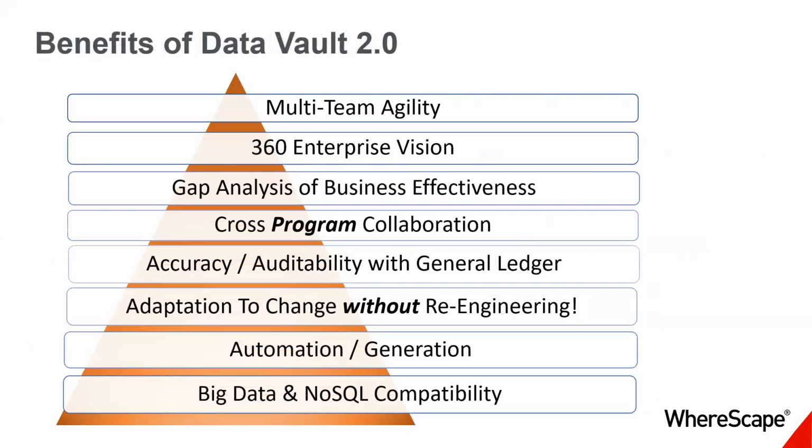So some of the benefits that we get when we do Data Vault properly, when we stick to the standards, when we leverage the right tooling, when we put the right processes in place, we get multi-team agility. And this is worldwide cross-spread. We get 360-degree enterprise vision of all analytics. It's not just data warehousing analytics. This includes your data scientist programs and your BI analytics run through deep learning, anything that goes on in the BI and analytics landscape. We also focus on something called gap analysis of business effectiveness.